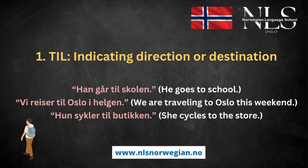He goes to school. Vi reiser til Oslo i helgen. We are traveling to Oslo this weekend. Hun sykler til butikken. She cycles to the store.